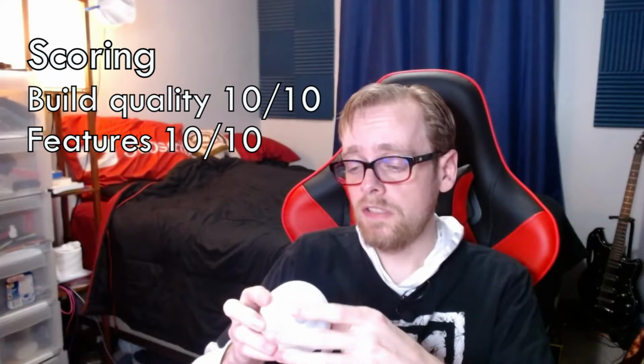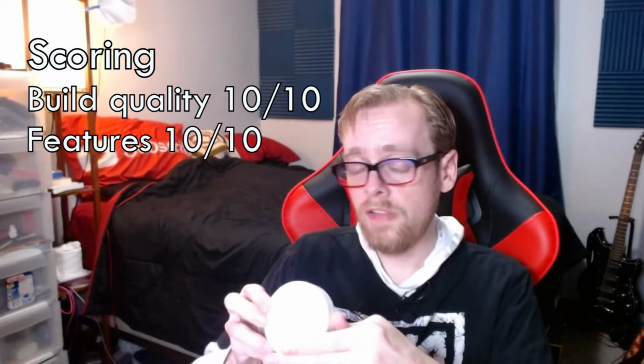Accessories or features or whatever, I have to go with the word features on this one. Give it a 10 out of 10 because it's got the automatic and the off and the on switch on the side in case you want to use it as a flashlight. It's bright.